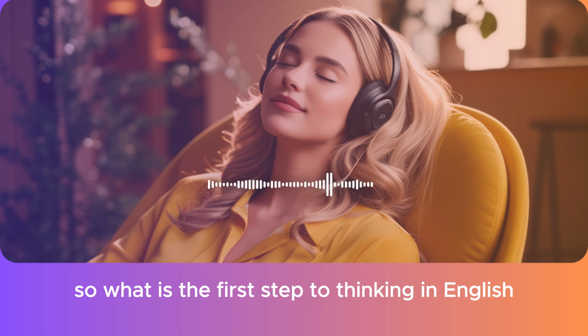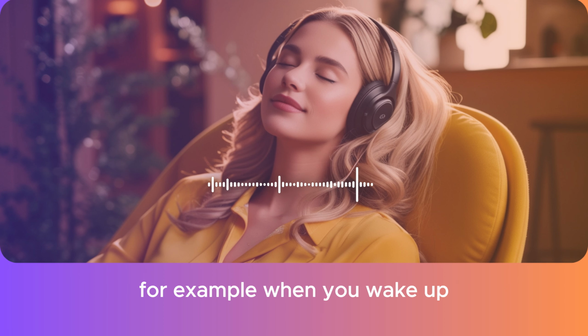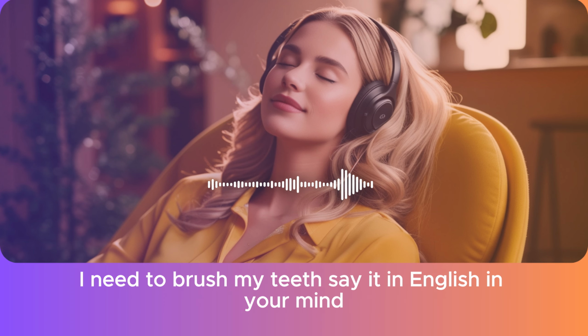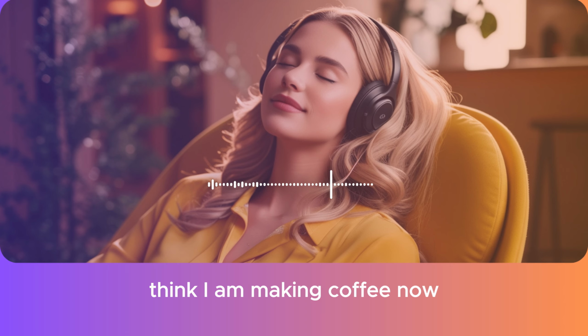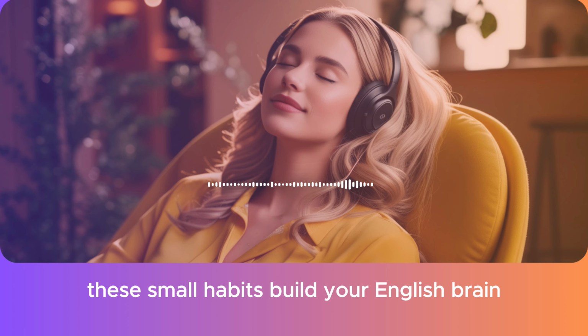So, what is the first step to thinking in English? It's using English for simple things during your day. For example, when you wake up, do not think in your language, "I need to brush my teeth." Say it in English in your mind. "I need to brush my teeth." When you make coffee, think, "I am making coffee now. It smells good." These small habits build your English brain.